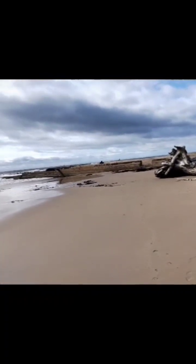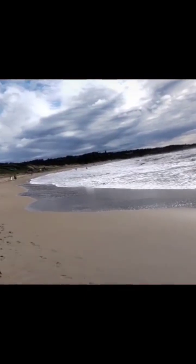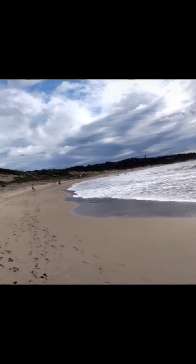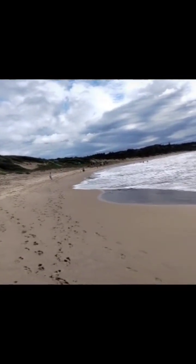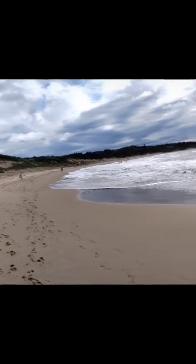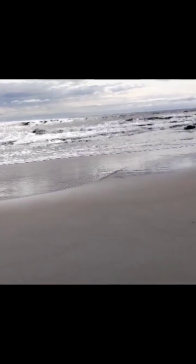Down at the old Trafalgar Tide Pool, across that beautiful ocean, and then down to the main beach, the main swimming beach. Such a beautiful view from here. Yeah, Trafalgar Beach is the best. I've got to love it.